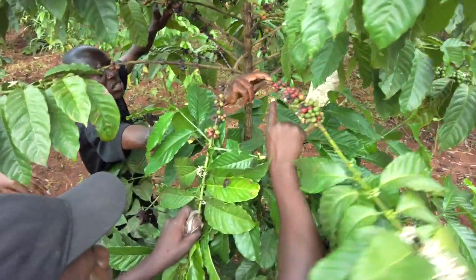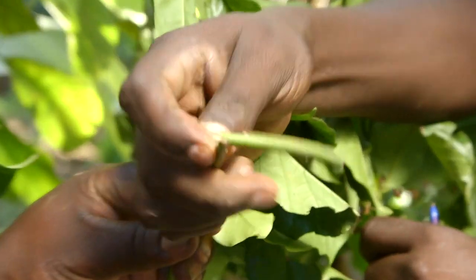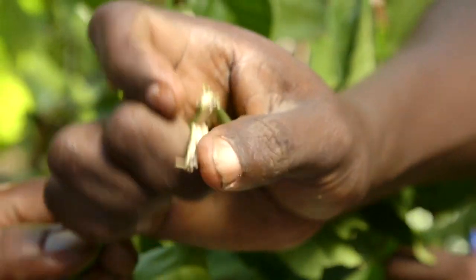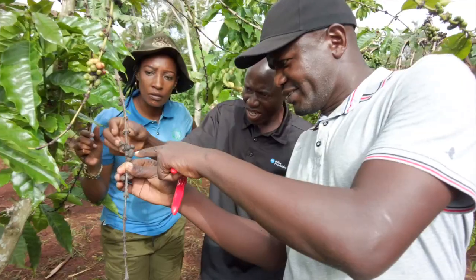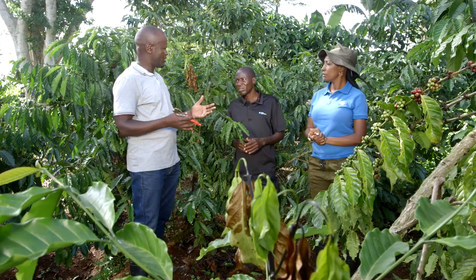Yet, he still has a big challenge which has led to a serious yield loss. Okay, my farm would have been okay, but the pest, the twig borer, is what is disturbing me most in the farm. So that's your biggest problem? It is my biggest problem. What yield did you harvest? Last harvest it was 16 bags of chiboko, not yet processed.